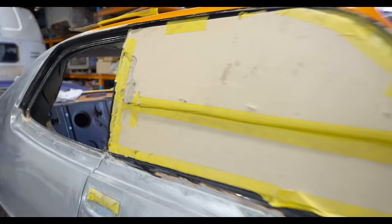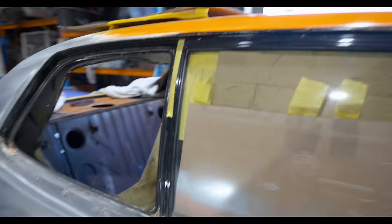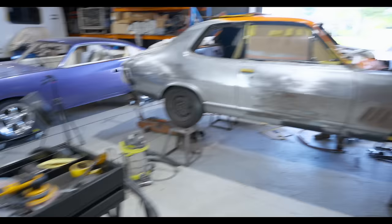So we'll pull this off and I'm going to remove these windows. And that's why we use cardboard. Obviously, you don't need any sparks and stuff hitting your window. That would be what you call an outtrade, a rookie mistake. So, you never want to get any sparks on your glass, that's for sure.